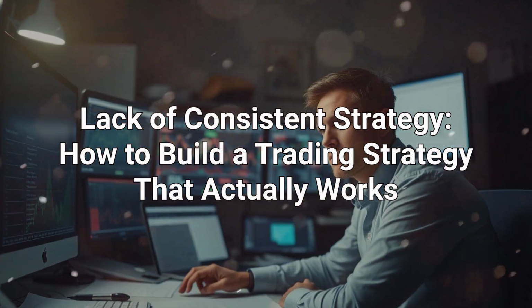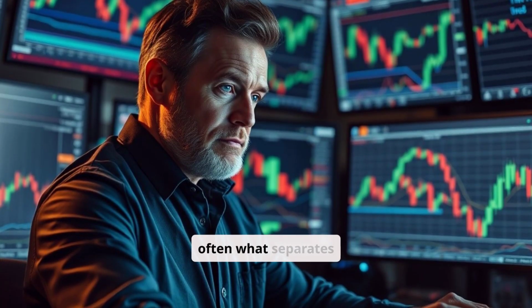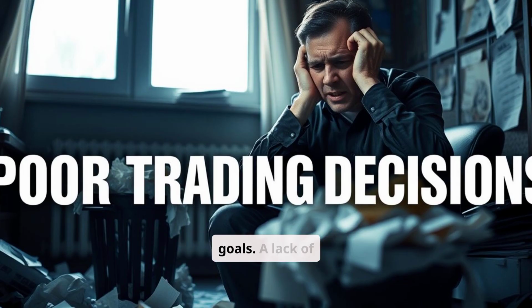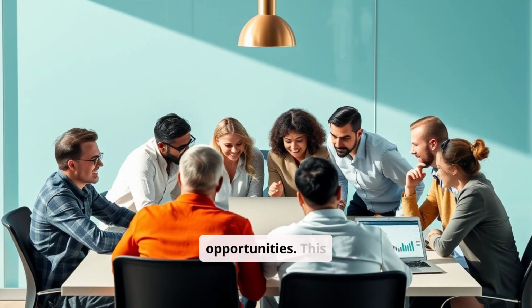Lack of consistent strategy. How to build a trading strategy that actually works. Consistency in trading is often what separates successful investors from those who struggle to reach their financial goals. A lack of strategy often leads to erratic results, emotional decision-making, and missed opportunities.